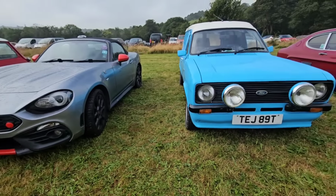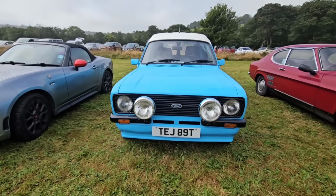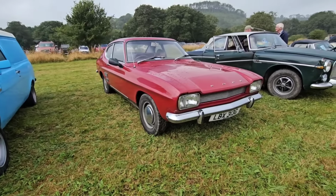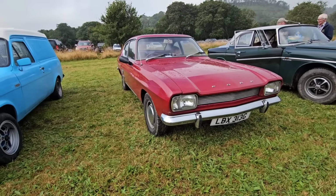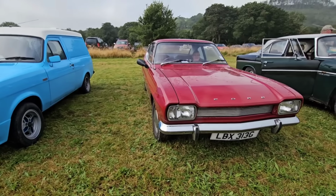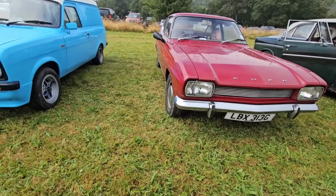Gareth's RS2000 powered Escort van. I think it's RS2000. And another gorgeous early Capri. I think I've seen this at another show locally. I think it's a really low spec. I love the door mirror. Aftermarket door mirror. They were everything back in the day. Hi.